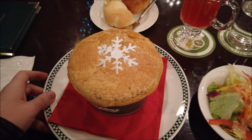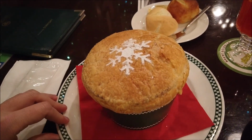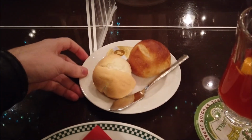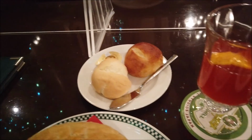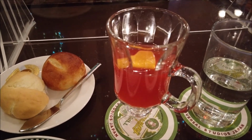So this is the seafood pie. I love the detail that they put on there. Seafood pot pie, get a side salad, and some bread. Looks like the same bread at the Parkside Grill, which I love, because of course you get the Hokkaido butter. And this whiskey blood orange cocktail is fantastic for this cold weather.